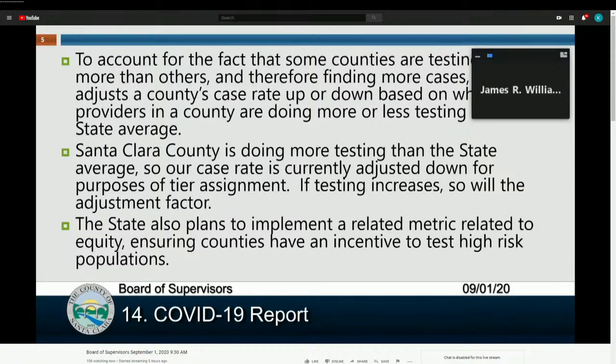And that's being reflected. That was, for example, why San Francisco ended up in the initial placement in the red tier, and why Santa Clara County, although we did end up in the purple tier, is getting a significant adjustment for the increased testing. So the more testing we do, the bigger the adjustment is to the case rates.